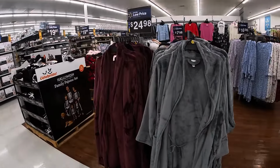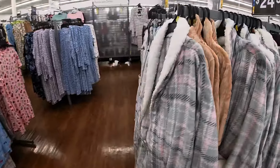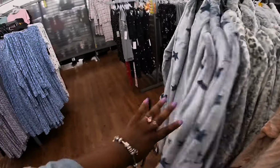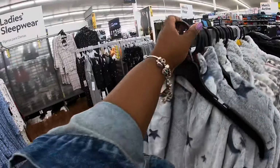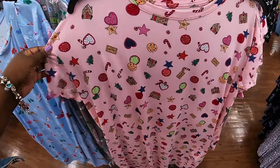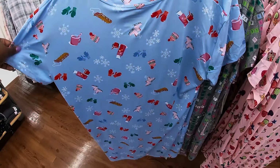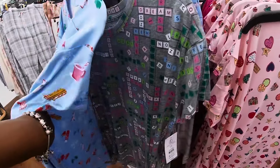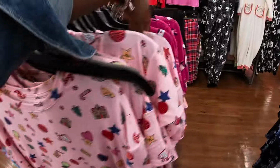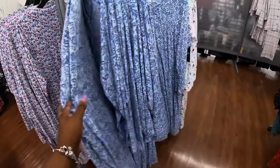These robes are 25. They also have these robes. Who loves Walmart muumuus? I do. Oh, hanger. All right. So these are $7.98. Merry the cookie, some candy canes, and then they have tea, sled, mittens, skiing, and Scrabble. These are really soft too. These are like a different little material. And then the penguins. They also have these. These are $17.